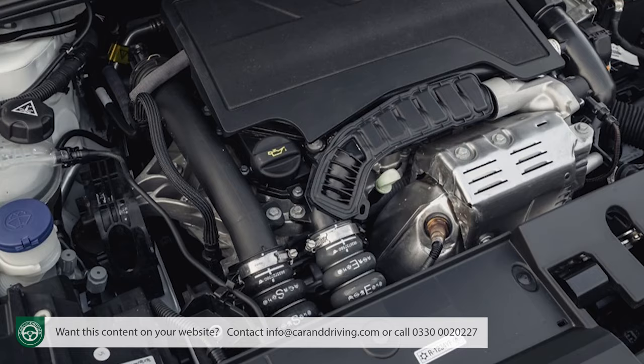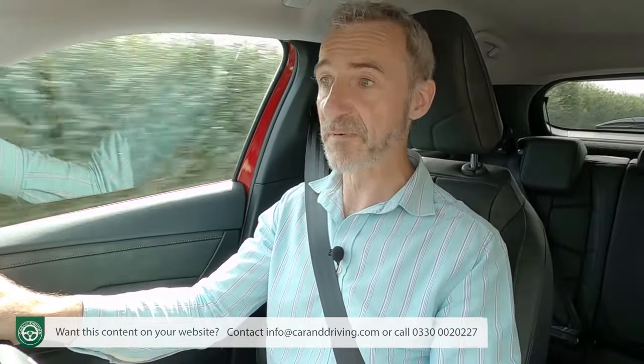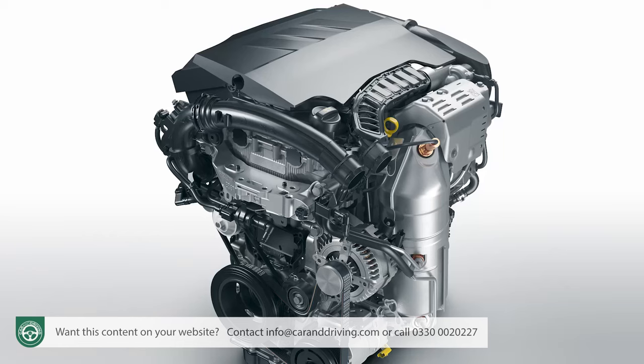If you've chosen a petrol model, then you'll find that the 6-speed manual gearbox is quite slick too, although, as before, you can only have that with the entry-level 100 horsepower engine. That's the usual Stellantis Group 3-cylinder 1.2-litre offering.